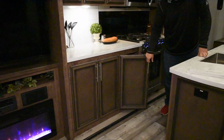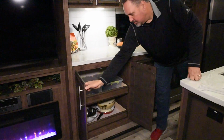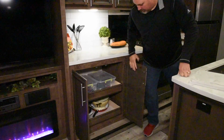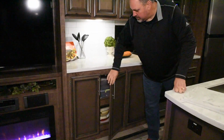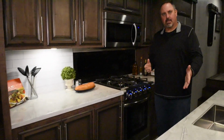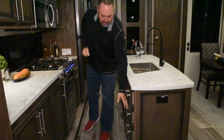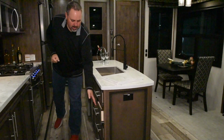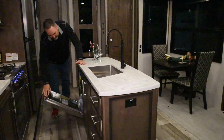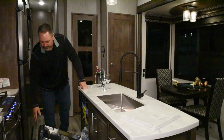Also, we do have nice storage in here, and these are all pull-outs, you can see, and then all Golds have gone to soft close doors. And then also in the island side of it, we have drawers on this side here. As with all Durangos, they're all soft close drawers too. And also part of the island is the dishwasher, which is right here. Very much like an apartment style dishwasher. That is also standard on all Durango Golds.